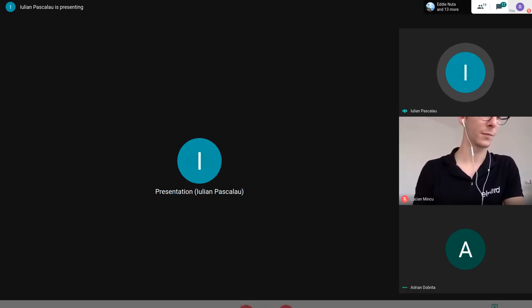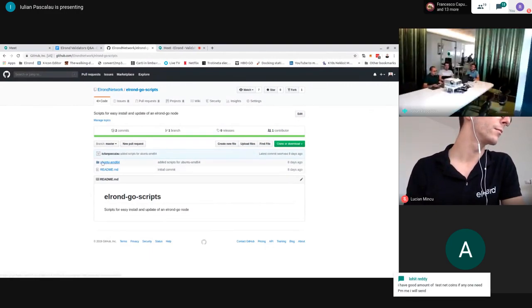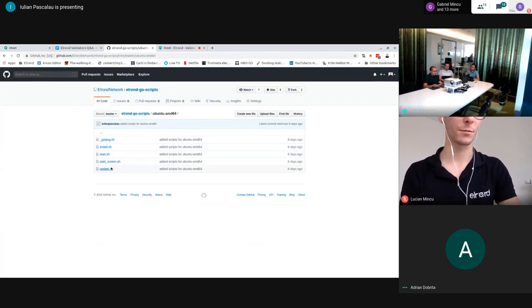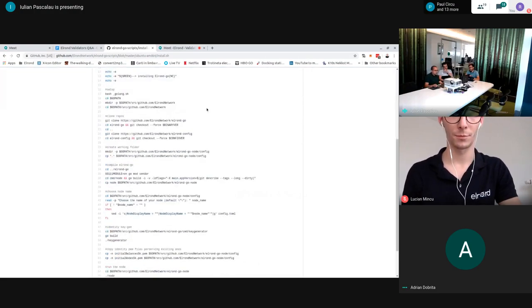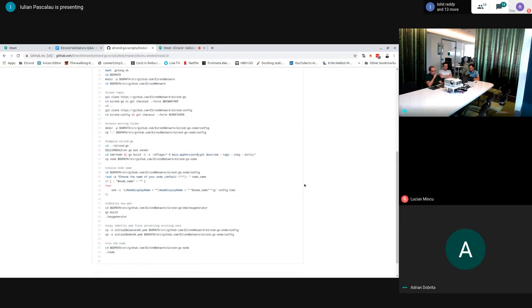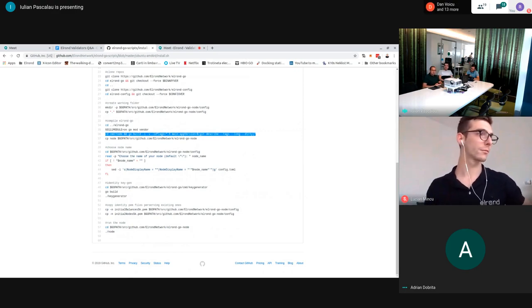On our GitHub page, we have a repo called Elrond Go Scripts, in which we made some scripts for Ubuntu AMD 64. In this folder there are a couple of scripts. The most important are the install and update scripts. We have written all the painstaking installation of Golang and the other dependencies that we require, and we have included the compilation process with all the flags required by the Go build tool. We have also made some improvements to the previous process.